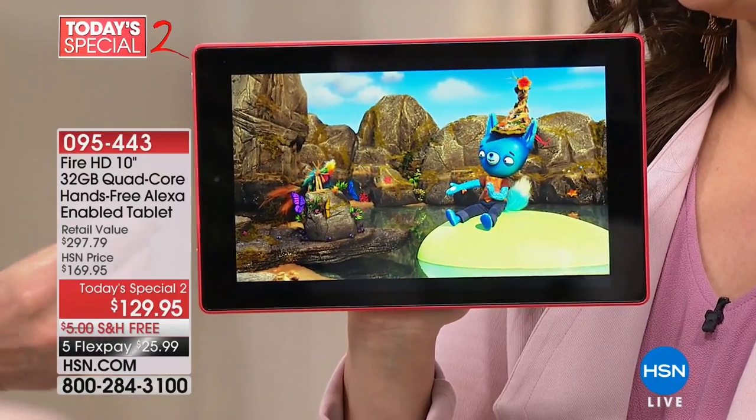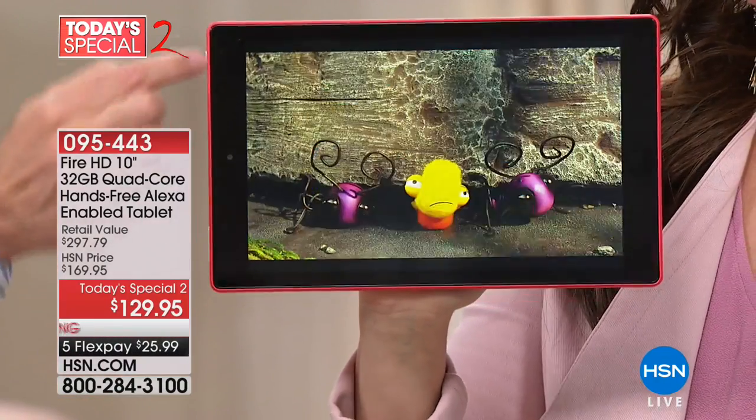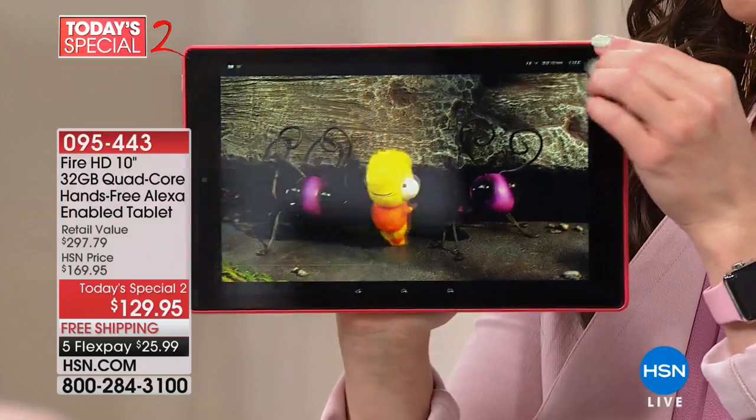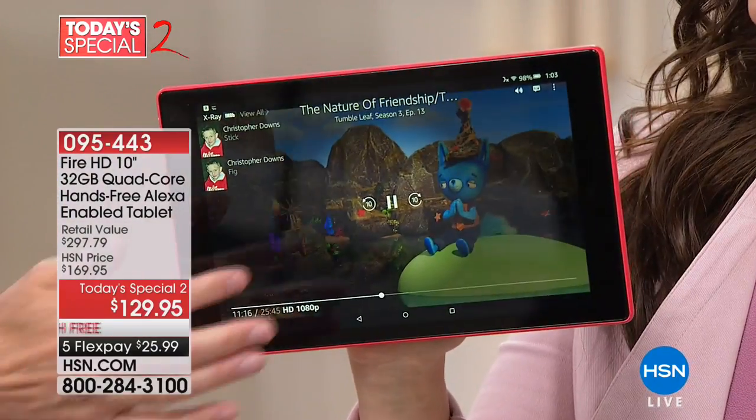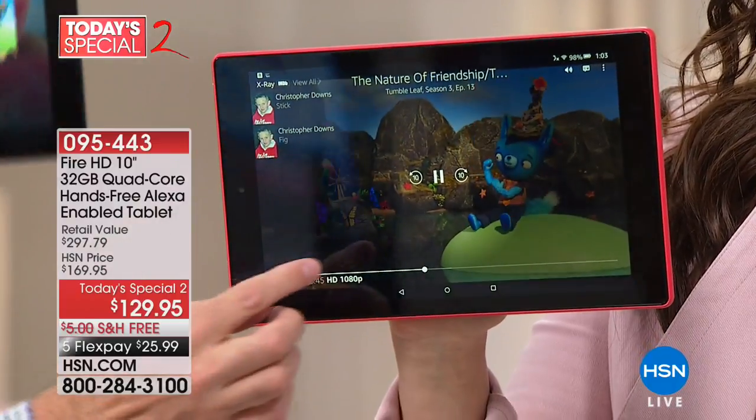Look at the screen. This screen is the best screen I've ever sold on a tablet. I've been selling tablets since they were born. Doesn't that look 3D? It's 1080p, high definition, and it's something called laminated and bonded. Okay, what's that? That means there's no airspace between the screen itself and the components behind it, which makes it much more instantly responsive. It makes the color more beautiful. The depth of field is absolutely out of this world.